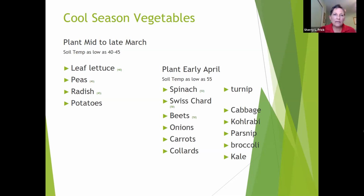So you can plant lettuce, peas, radish, and potatoes when the soil temperature is as low as 40 to 45 degrees. Potatoes, we usually say you plant those after St. Patrick's Day. And then the next things that you can grow as the soil warms up to about 55 degrees would be your spinach and Swiss chard, beets, onions, carrots, collards, kohlrabi, parsnips, broccoli, kale, cabbage. Okay, so those would be your cool season vegetables.